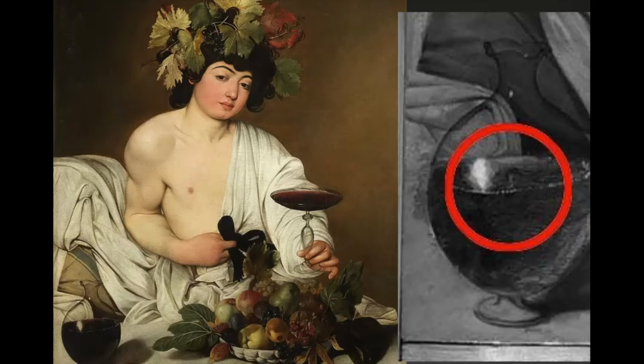So Caravaggio sort of putting himself there, wanted to secrete himself within the painting, but also I think saying, you know, I like a drink. The other thing about that still life in front of Bacchus, the Greek god of wine, is that there's a couple of apples that are kind of rotting. So you get that memento mori idea of the transience of life, life and death, the cycle of life. Caravaggio playing with those ideas.